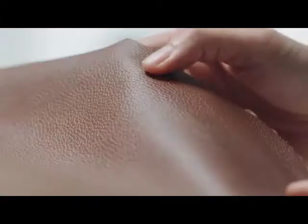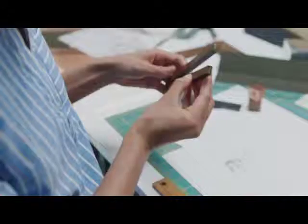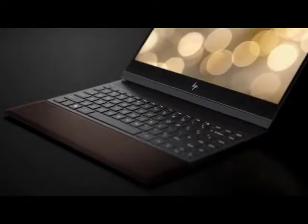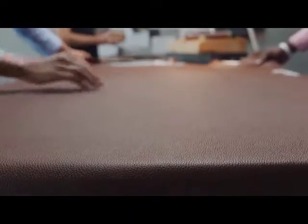Timeless, elegant, craftsmanship. These are the kind of words typically reserved for the worlds of high fashion and design. But that's about to change. Introducing the HP Spectre Folio. Quite simply, the most beautifully crafted PC ever. That's 100% genuine leather. Yes, leather.